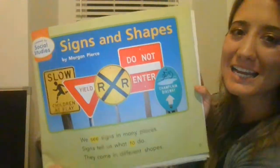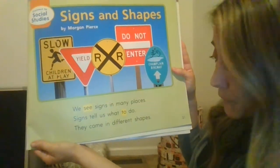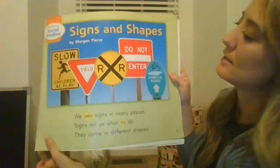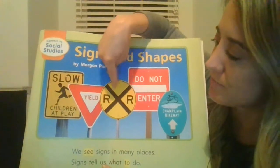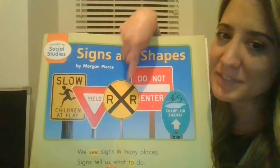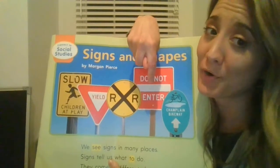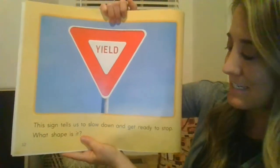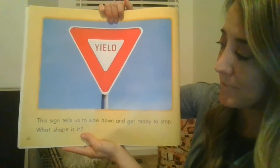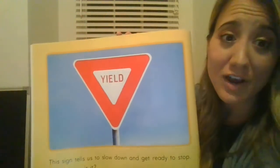Okay, here are some signs and shapes. We see signs in many places. Signs tell us what to do. They come in different shapes. Remember, right before we left school, we were in our sign study, and we talked about different signs we see. Do you remember what sign this is? Cole, you made one of these signs for our classroom on cardboard. And so did you, RJ. Yield! This sign tells us to slow down and get ready to stop. What shape is it? It's a triangle. Very good.